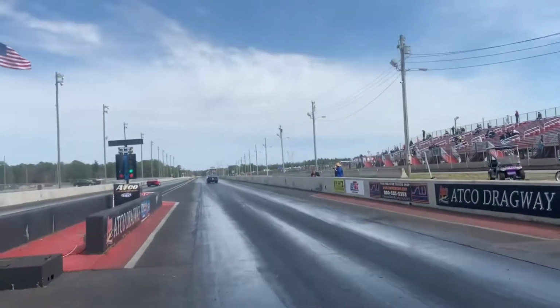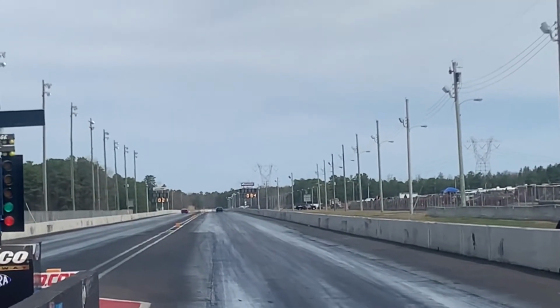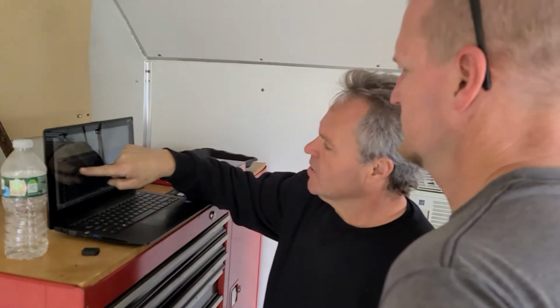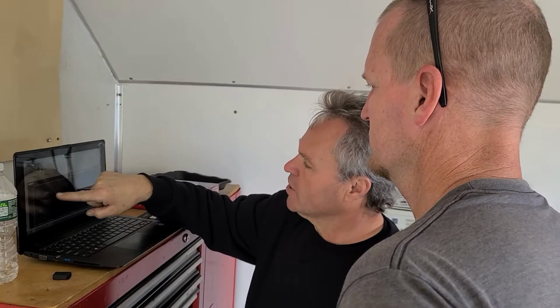Still sneaking up on the clutch setup, adding weight as we go, more counterweight, more base, looking at the graph, and definitely discussing some changes. Here we are looking at the graph, and I'm going to talk over the audio. I'm not going to let you hear what we're talking about.